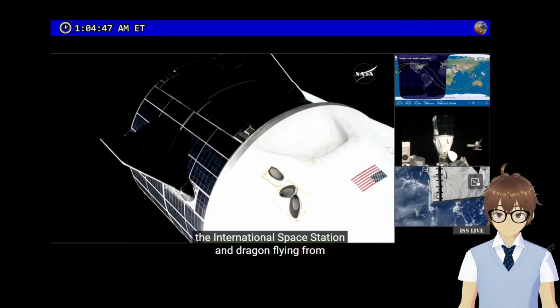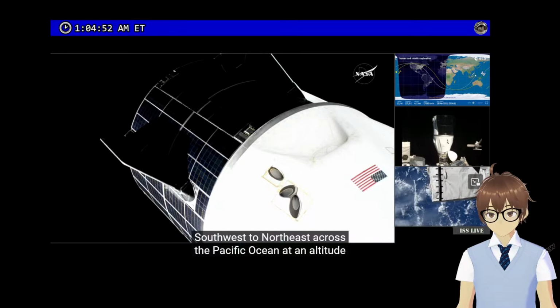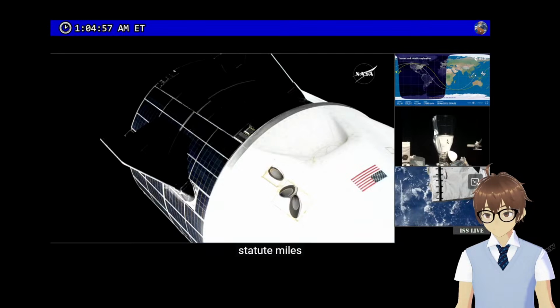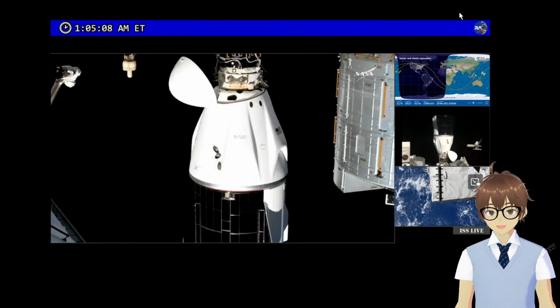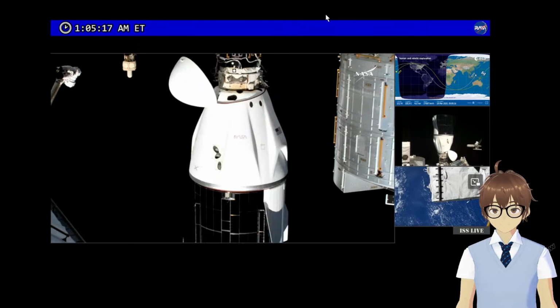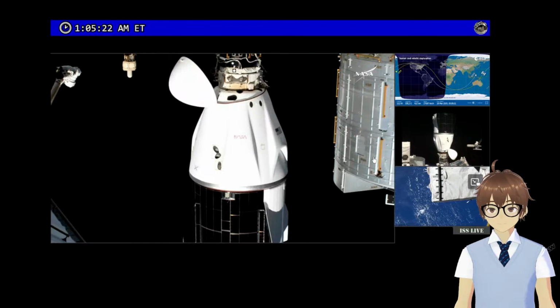The International Space Station and Dragon are flying from southwest to northeast across the Pacific Ocean at an altitude of 261 statute miles. All right, there should be physical separation by now. So let's see. Okay, so let's see. Come on.